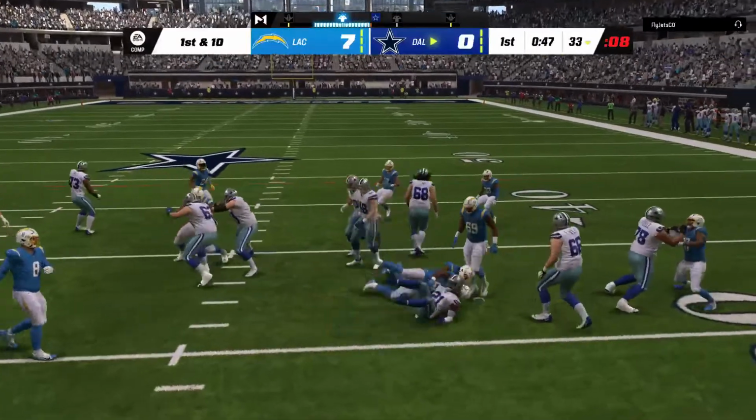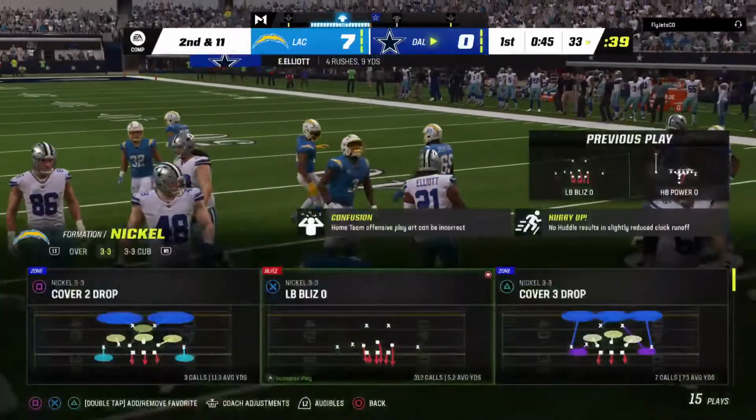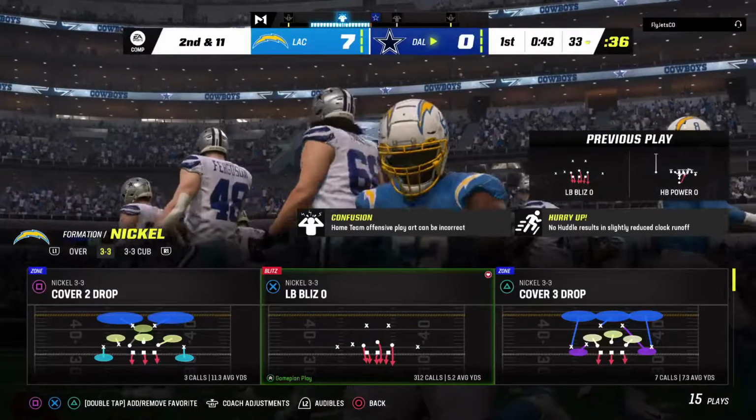They keep it on the ground with Elliott, and he is going to lose yardage here. He'll lose a yard there, and it's 2nd and 11.